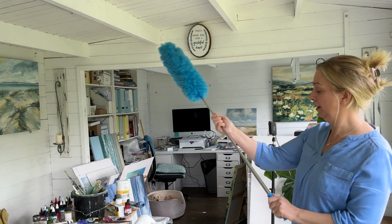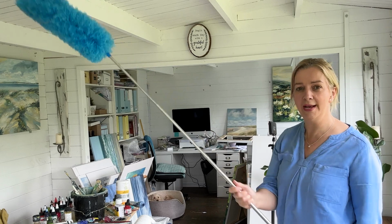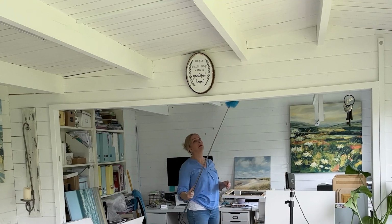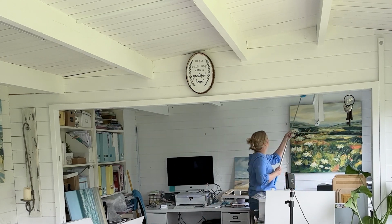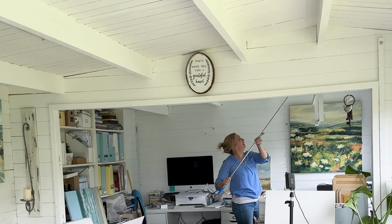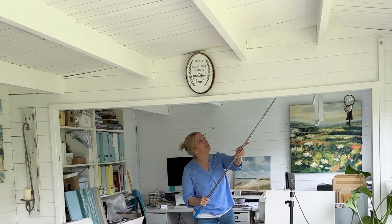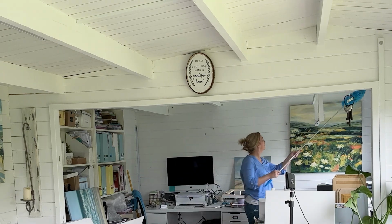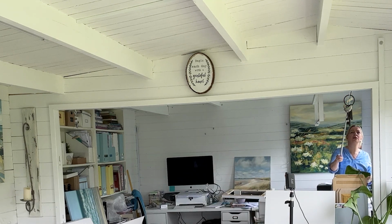Brilliant feather duster. Well, not a feather duster, but it's extendable like this. You don't have to go anywhere near creepy crawlies. Yeah, when you're so busy in here, you don't really notice the cobwebs until you really start looking. That's my excuse. Goodness gracious. I think we need a visit from Mrs. Hinch.